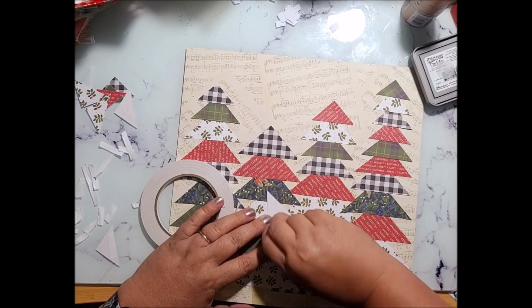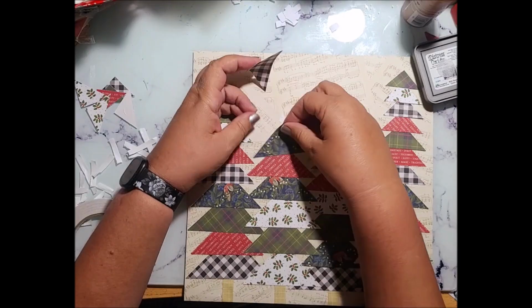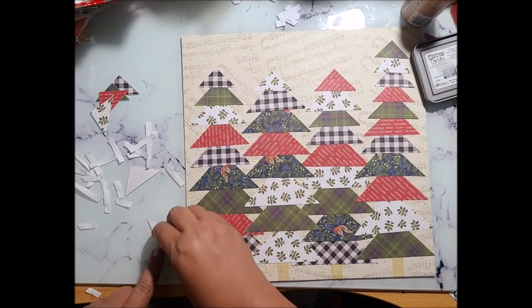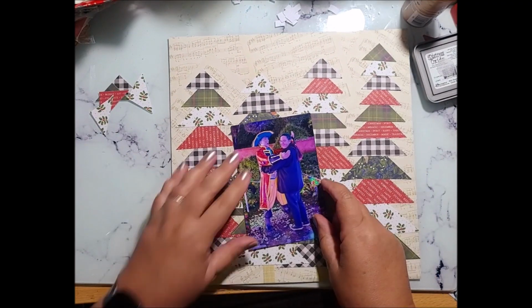So I'm just popping in, as I said, the last of these triangles. And I will switch that one around, because I just realized that I needed to go with the bigger one, then the smaller ones. And you can just see how this is all nearly completed. And look at that. Doesn't it look cute? I really do like this tree forest that I've created.